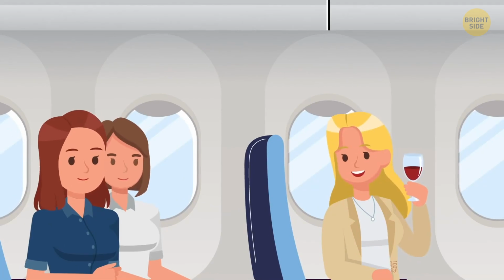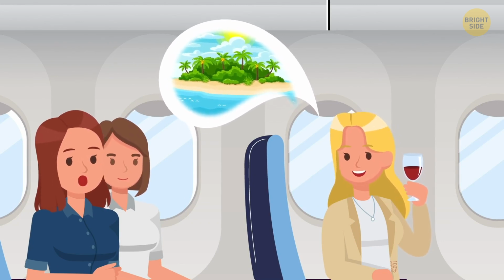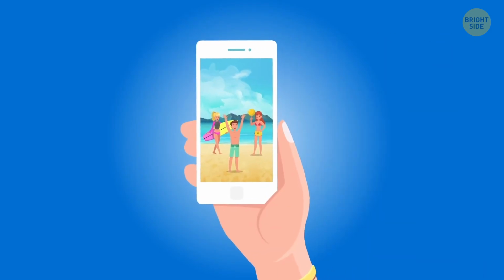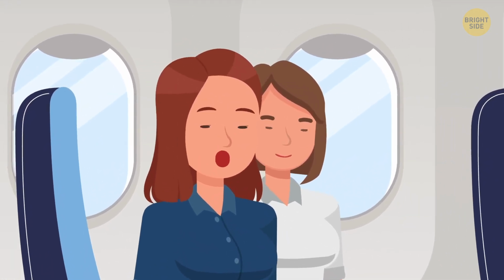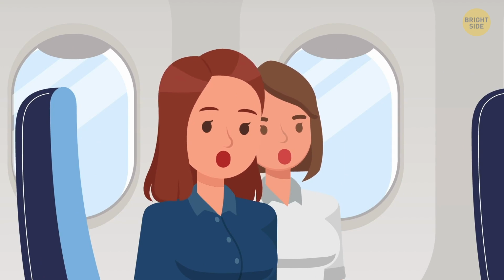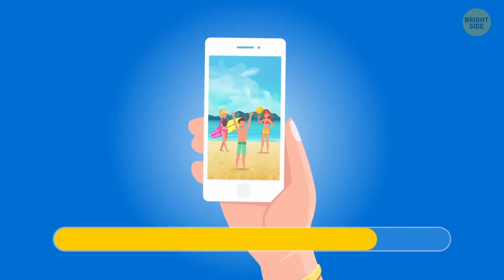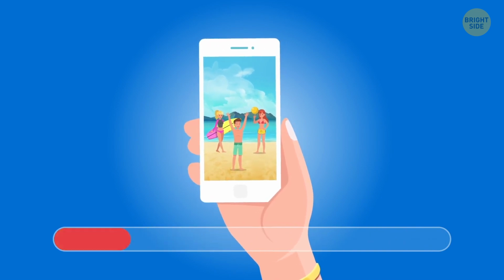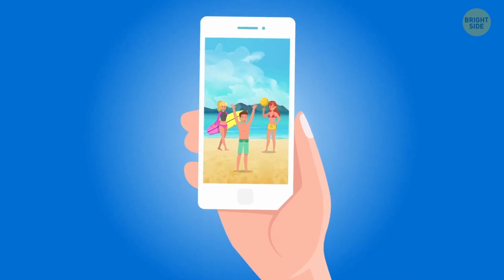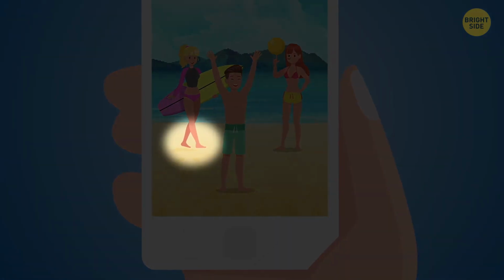The glamorous lady began to chat with Kim and Ashley. She told them she had recently visited an exotic island with her friends. Then she showed the girls some pictures. When the lady went to the restroom, Ashley whispered to Kim, "This woman is a liar. She photoshopped this picture." How did Ashley know that? It's all about the shadows. They all look natural, except this one.